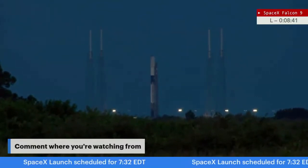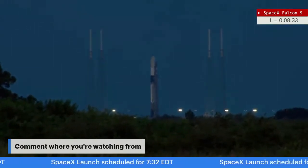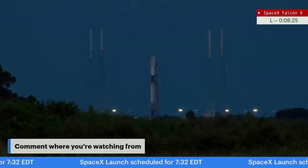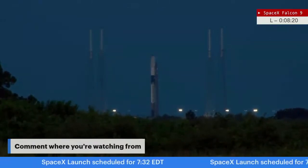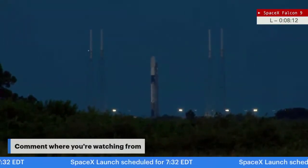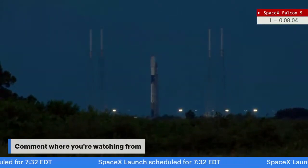After liftoff, the Falcon 9 will be heading northeast from Cape Canaveral Space Force Station. Again, this launch is occurring just after sunset on the Florida Space Coast this evening. A Saturday night rocket launch from Cape Canaveral, now less than 9 minutes away. So the Falcon 9 will be heading northeast after liftoff from pad 40 this evening. It'll be climbing into the upper atmosphere, heading over the Atlantic Ocean.